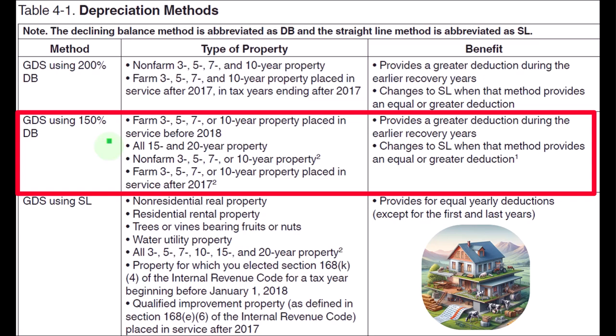We have the GDS using 150. So we have farm 3, 5, 7, and 10-year property placed in service before 2018, all 15 and 20-year property, non-farm 3, 5, 7, or 10-year property, and farm 3, 5, 7, or 10-year property placed in service after 2017. It provides a greater deduction than in the earlier recovery periods, because it's not 200, but it's kind of in the middle, so it's not as low as straight line. It changes to straight line when the method provides an equal or greater deduction. So similar concepts between these two methods.